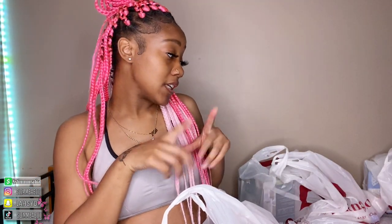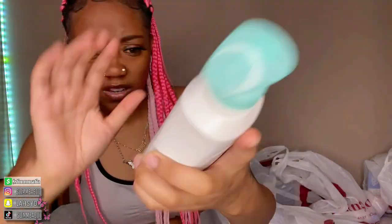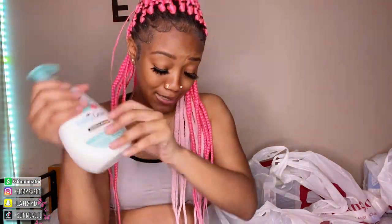But let's get straight into this haul because that's what y'all came here for. And that's what I'm going to give y'all. So we're just going to start off with bag number one. It's a couple bags. I'm not even going to count how many. But we got some baby Dove. This was $4.79.